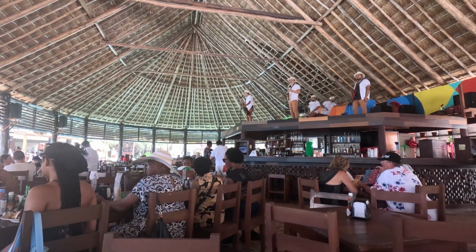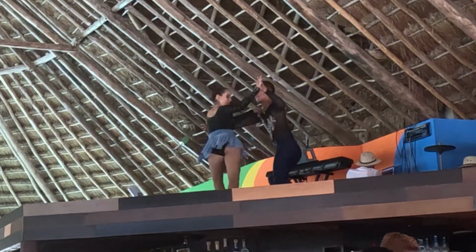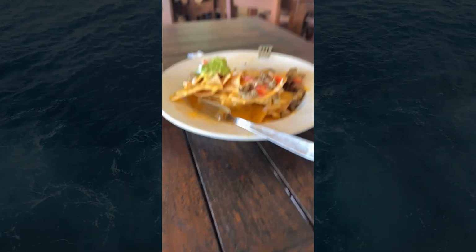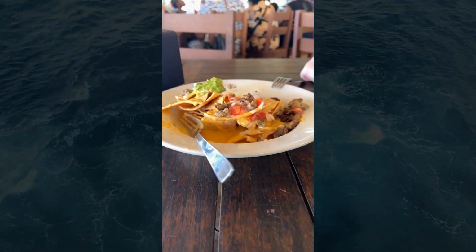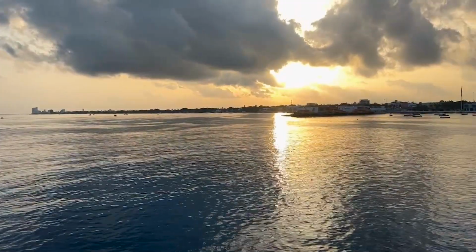To go into Mexico would not be complete if we did not go to a cantina and sit down and have some Mexican food, listen to some Mexican music, and watch some Mexican dancers. So we had some nachos. They were really good. Jalapenos were good. The chips were corn like you would find in Mexico, not so much in the United States.